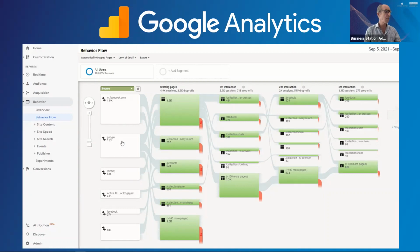So in this particular case, Google users are landing on the homepage much more often than Facebook users. In fact, Facebook users aren't even landing on the homepage. They're going straight to the collections. And that's most likely because of search versus posting. If you're posting on Facebook, you might do a post on a collection, for example, or a product category or a product. Whereas with Google, you're likely to be found through people searching for you, hence the homepage being found.